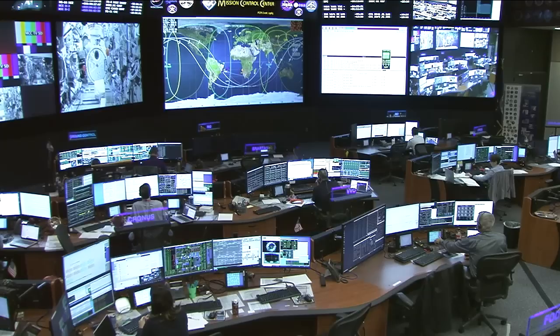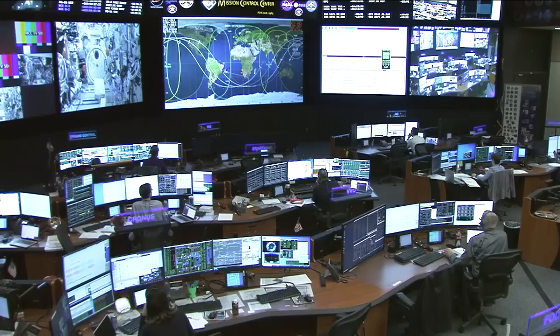The targeted launch date is November 14th, and the teams are working to make sure ISS, SpaceX, and Artemis coordinate shared assets and can all complete our missions without issues.